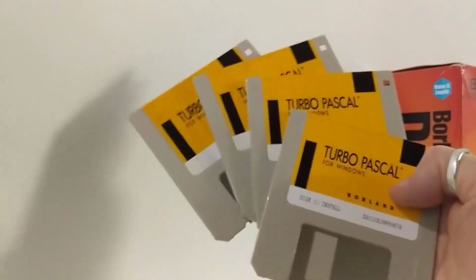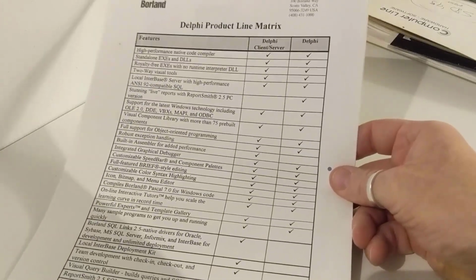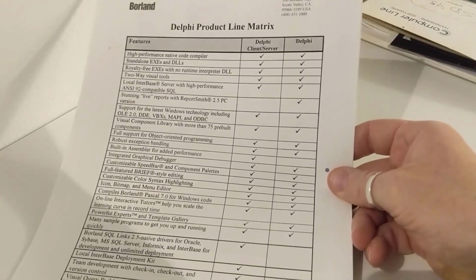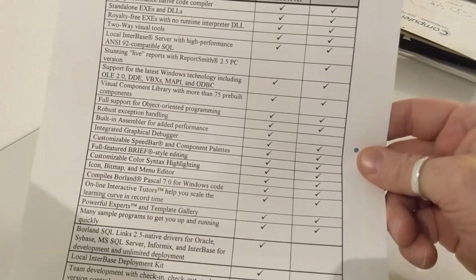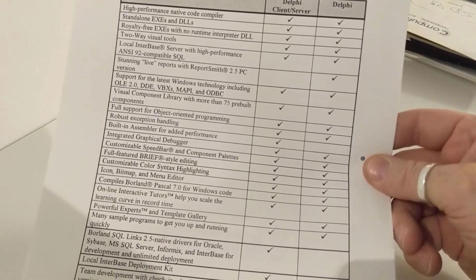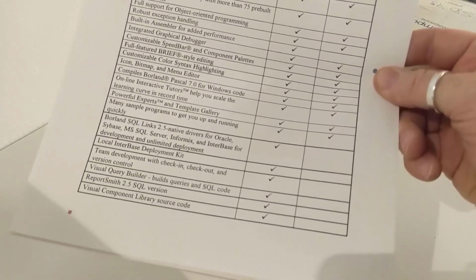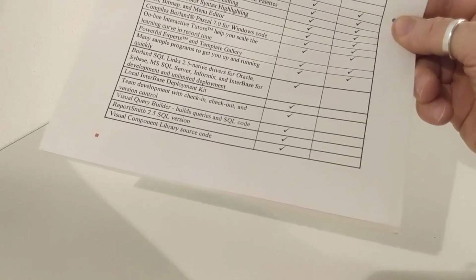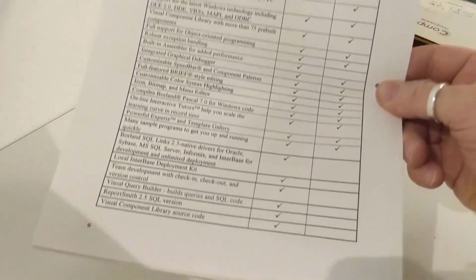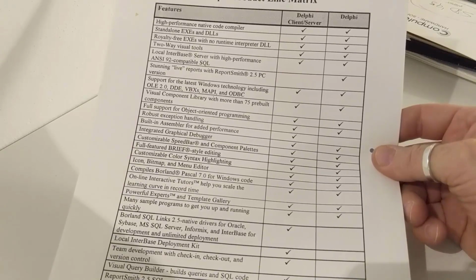This is before Delphi. It's Turbo Pascal for Windows on floppy disk. Delphi came in two versions, the plain one and the client server. This was the original feature matrix. Both had compilers and core tools. The client server one had reporting. I think that's a mistake. And then there was Borland SQL Links, kind of BDE, and the Visual Component Library source code came only with the client server version, and that was later rolled into the basic version.